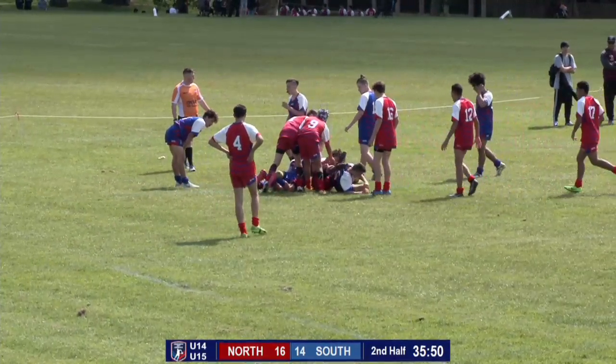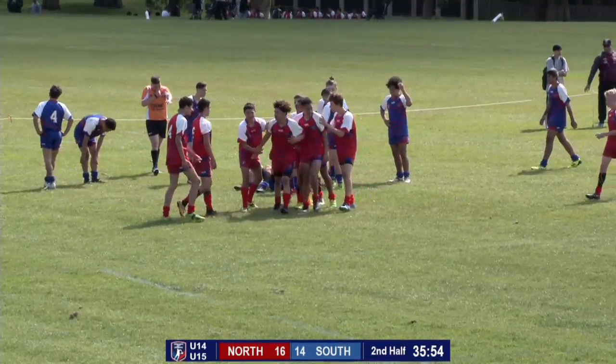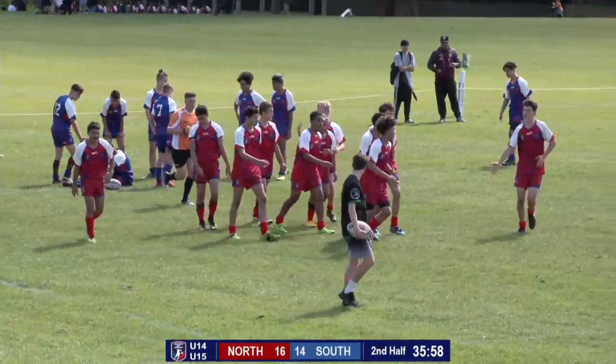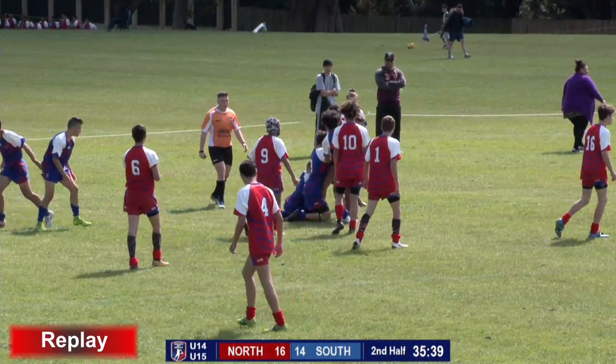Gonna have gone close here. There he is, more than close. Kalalo Soafa, the Aussie Eagle big man, crashes his way over from close range. Let's take a look now in the Region of Origin replay.